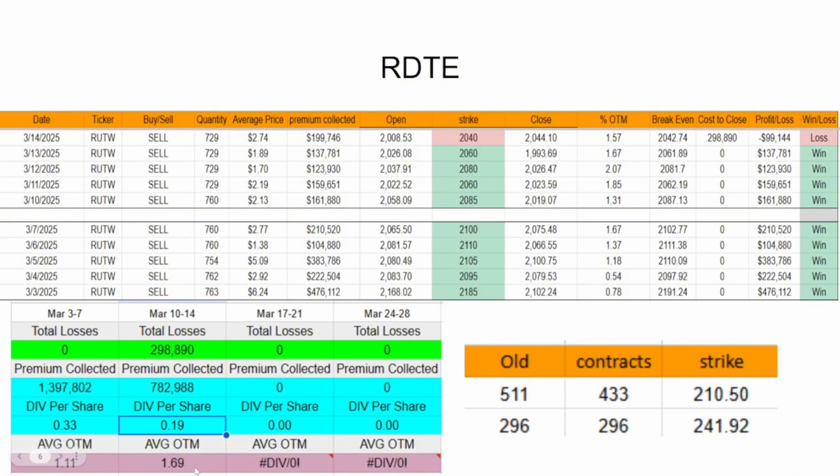This was an average of 1.69% out the money, and we are expecting a 19-cent dividend. So not too much, but we did play them pretty far out the money. We see 1.3%, 1.85%, 2%. So these were pretty far out the money, and they're just not collecting a whole lot of premium here compared to like the other week, where they collected like a ton. Like this, Monday the 3rd collected like 3 days worth of premium here. So yeah, it's gonna be low since they played them pretty far out, but they needed a recovery day, so we got that on Friday.